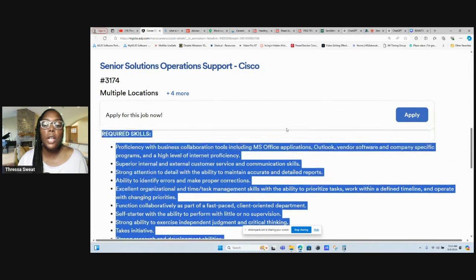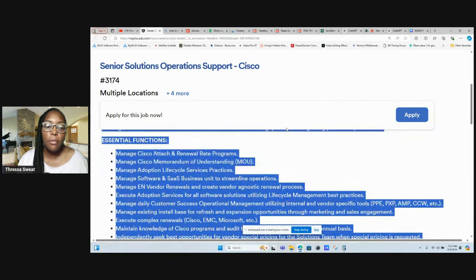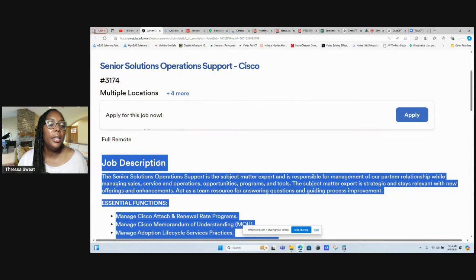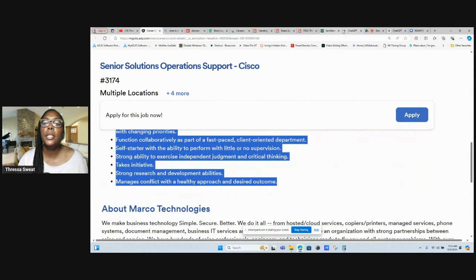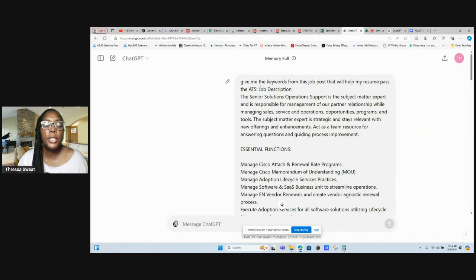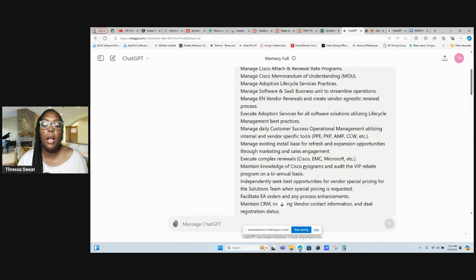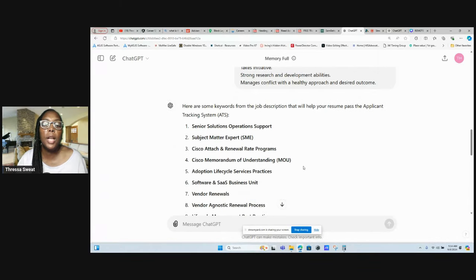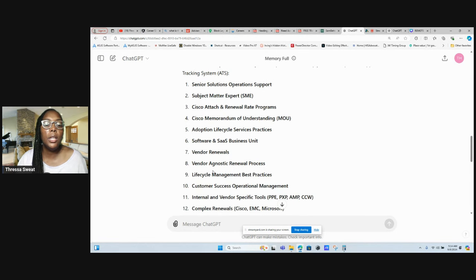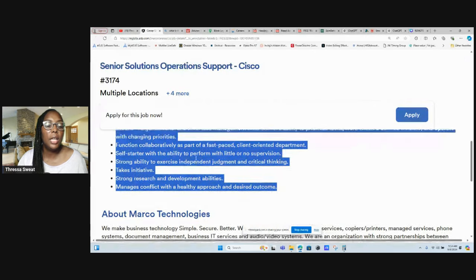So basically, whatever job you're trying to apply for, you want to copy the job description, all of this, like I'm doing. And you want to go into ChatGPT and tell ChatGPT, give me the keywords from this job post that will help my resume pass the ATS. And I copy all the job description. Once I did that, ChatGPT came up. It says, here are some keywords from the job description that will help your resume pass the applicant tracking system. So these are all the keywords that came out of this job post right here.